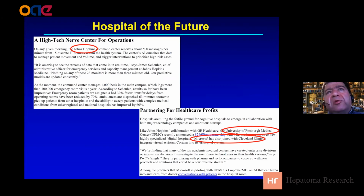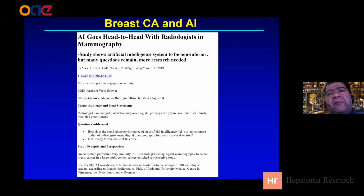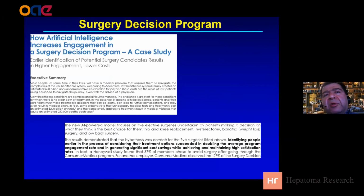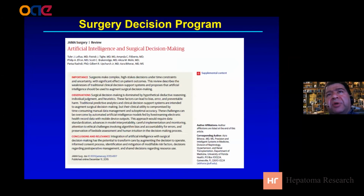has placed a lot of focus on making things more streamlined. Now, in terms of pattern recognition, they've seen in breast cancer that you can actually get similar results to having radiologists look at digital mammography by having an AI system. And the same thing has been seen in neurosurgery, intraoperatively using, again, pattern picture recognition, you can get a quicker result. And the surgical decision program, where you can actually identify people earlier in the process of considering what treatment options would be best for them. And this is all very important for us in liver surgery, both in terms of identifying the patients for resection, also for transplant, which is even more important.